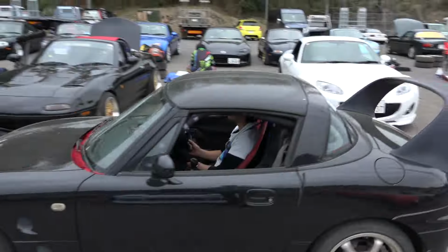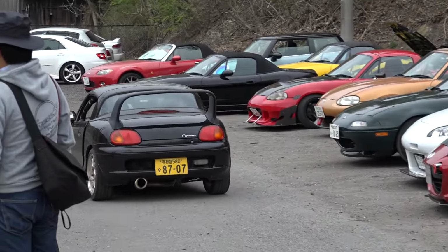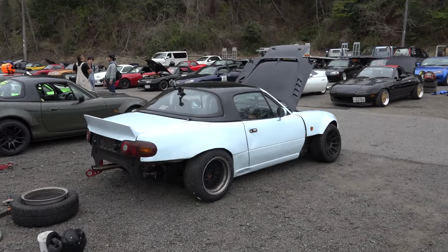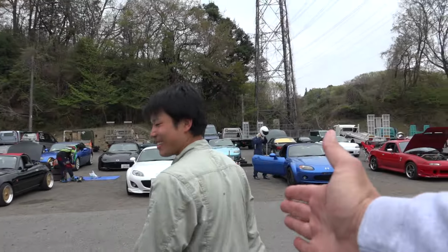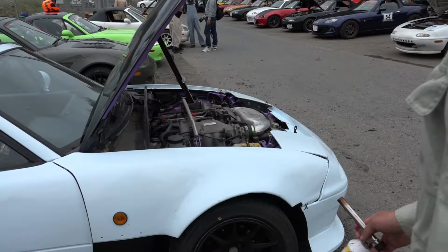Another small, open-top, rear-wheel drive sports car. Cappuccino, with a towel rack wing on the back. All right, I've just been accosted by someone who wanted to show me his roadster. He does drift, of course.